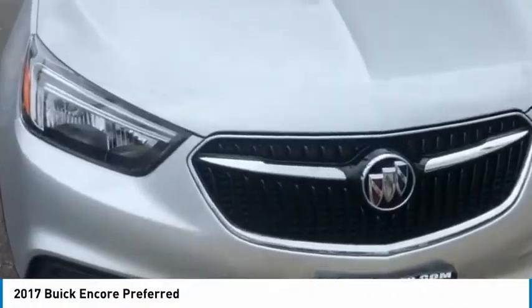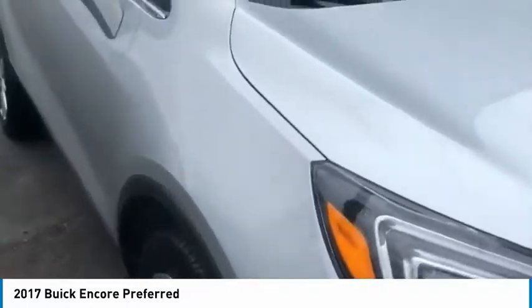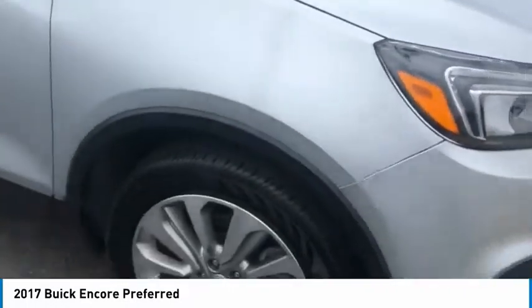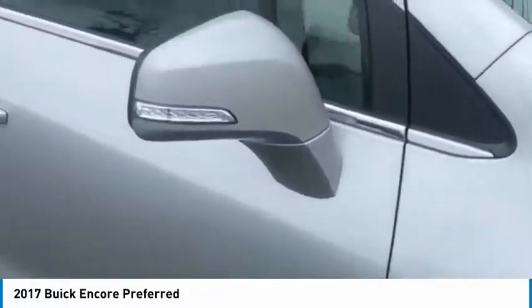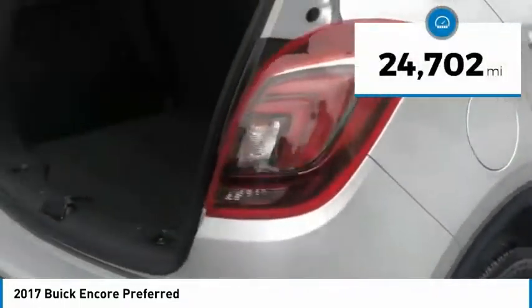Hey guys, Pete from NutleyKia here, showing you a 2017 Buick Encore all-wheel drive, silver exterior, black interior, very clean car, clean Carfax, one owner.